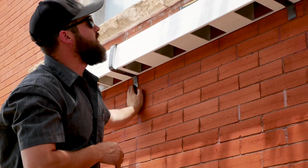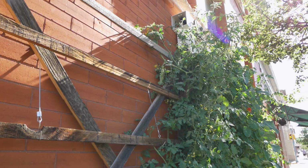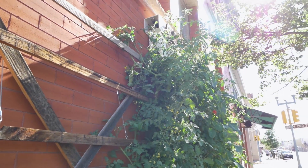Well, I think it's a really cool way to use the space, which is just empty. It's available, so it didn't take a lot of space to put the wall up there, and it's really kind of appealing just to see stuff growing where it was just a blank space before.